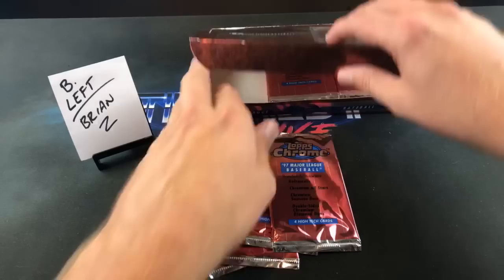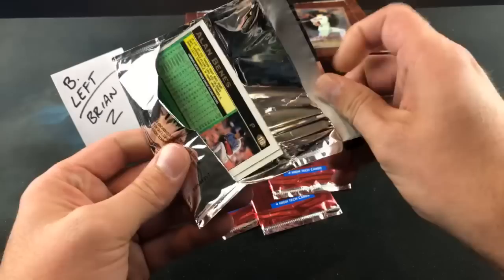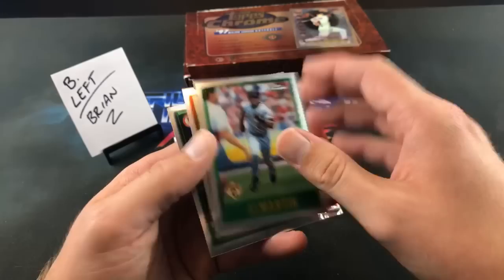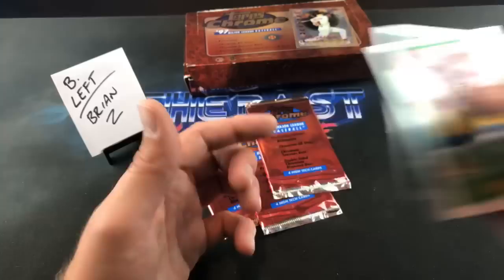Brian Z., you're up next. The bottom left, let's get it started here. Alan Bennis leading off, Devon White on top. Nice thing about chrome cards is they may stick together, but you're never going to have paper loss. Al Martin, who we bit in half last week. Alex Fernandez and Alan Bennis. I'm glad I don't have to bite that card.